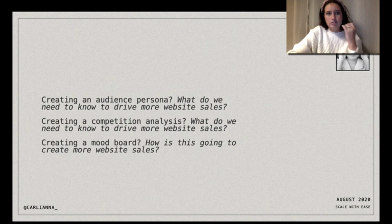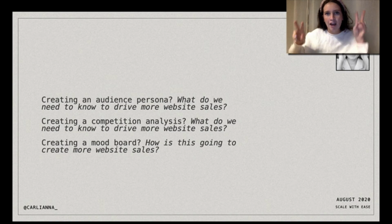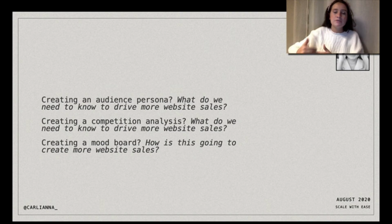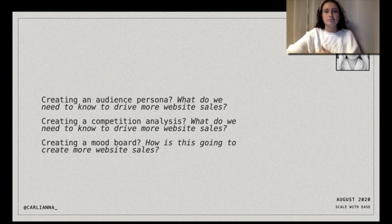So when you're creating an audience persona, think about what we need to know about this audience person, as I'm creating this fake avatar. What do I need to know about her in order to drive more website sales? If I'm creating a competition analysis, what do we need to know about the competition in order to drive more website sales? Specifically, those solutions. If you're creating a mood board, how is this going to create more website sales? Again, everything needs to be connected to that problem that you're trying to solve.